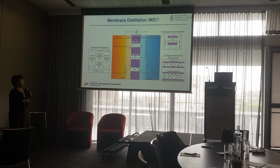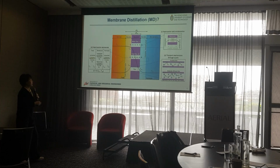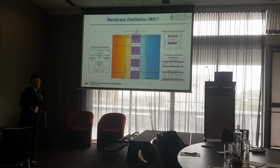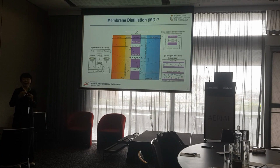Then the vapor is transported across the hydrophobic membrane, and on the permeate side, due to the low temperature, condensation happens. So if you want to collect the water, the water changes phase from liquid to vapor, the vapor crosses the membrane, and then it is condensed here. And why ammonia? Because, like water, ammonia can change phase from liquid to gas.